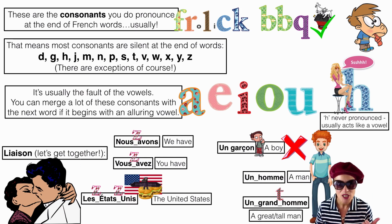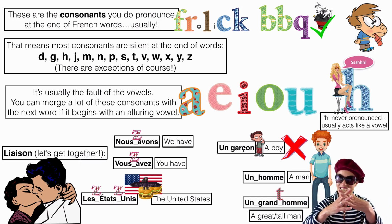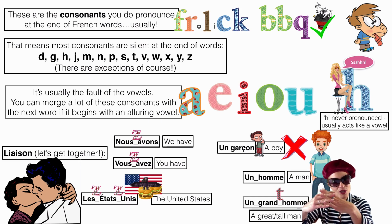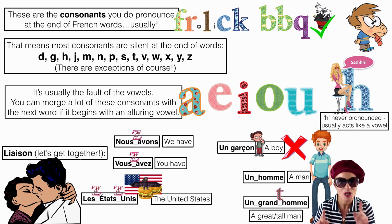So, pronunciation. Tip 1. Emphasize the end of the word more. Stress the end of the word more. Tip number 2. Do not pronounce the end of French words unless they end in the letters in 'CaReFuL', and the exceptions, of course. And tip number 3. You can liaise those once silent consonants, the D, G, H, all of that lot, with the next word, if the next word begins with a vowel or that mute H.